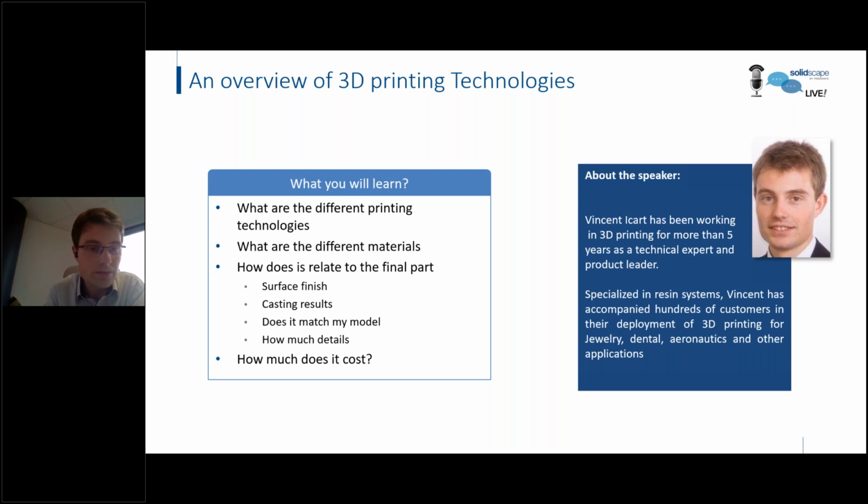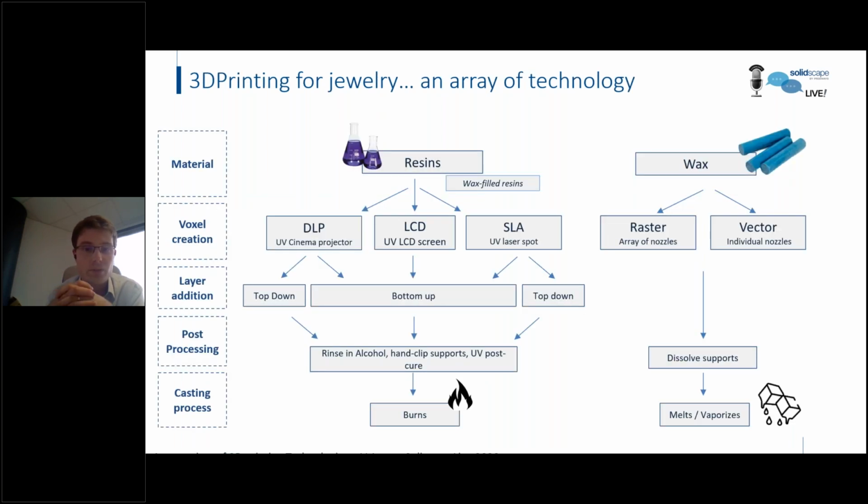So what we'll learn together: what are the different printing technologies, what are the different materials, because a printer is nothing without the associated material. How does this relate to the final part in terms of surface finish, casting, model accuracy, details, and some cost considerations. This is a very, let's say, high-level presentation. If there are some more technical questions, we'll be very happy to take the questions at the end of the webinar.